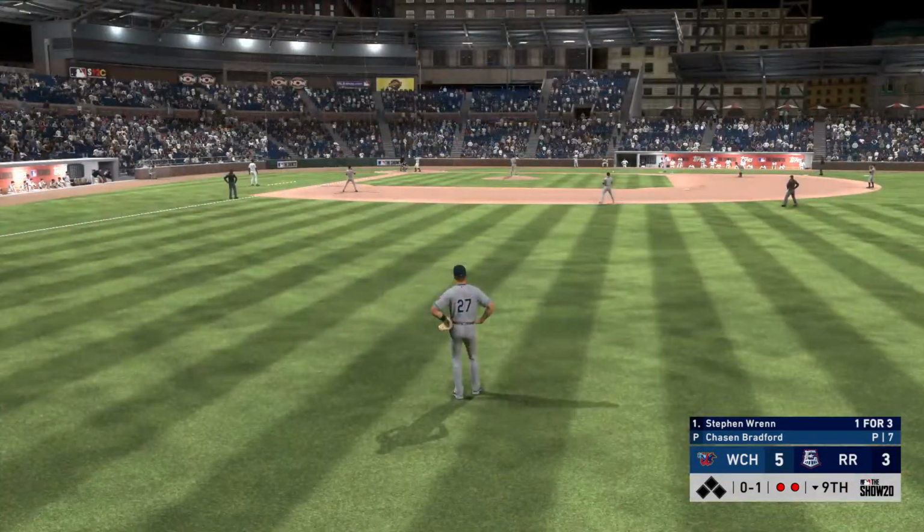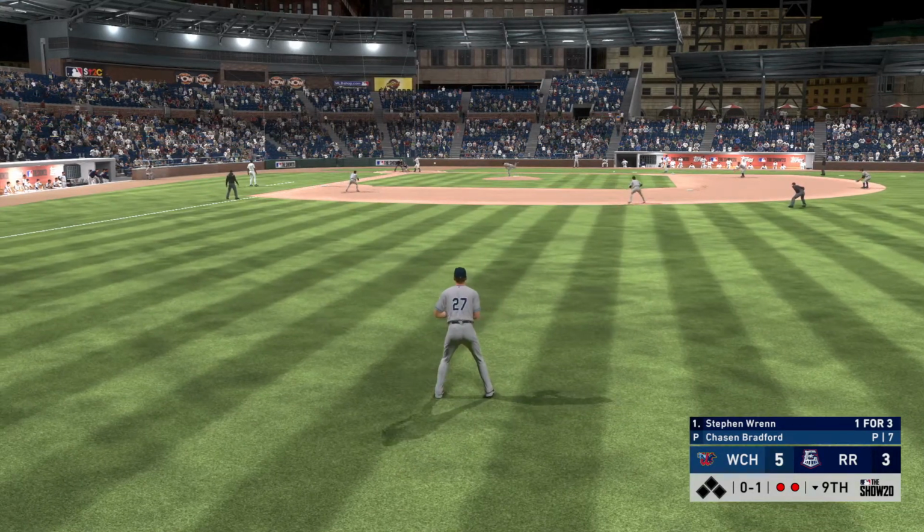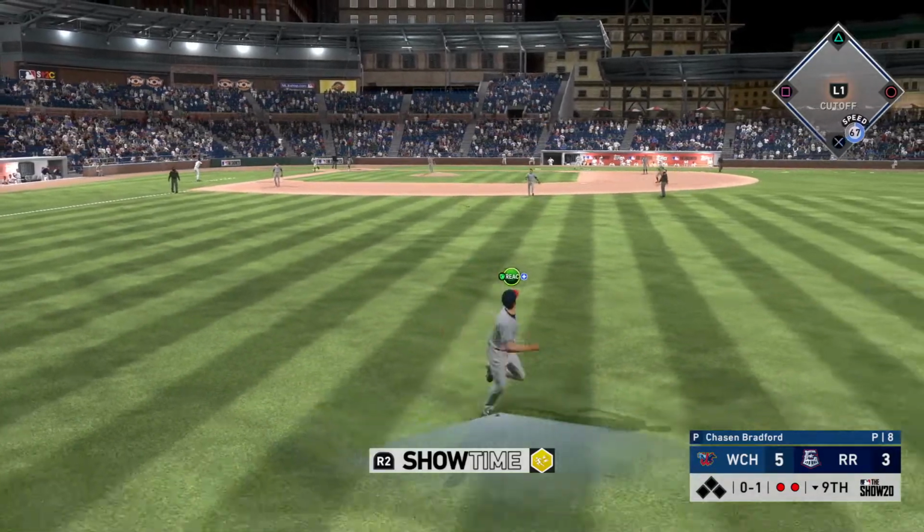And he needs to make something happen. They're down to their final out here in the 9th. Come on. The 0-1. Come on, just do the smart thing. Skied into straightaway right.